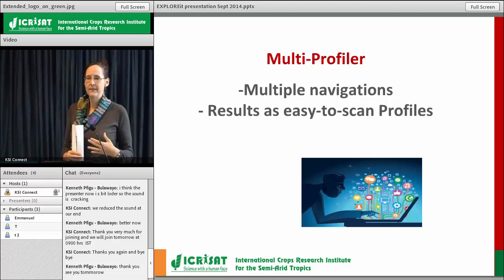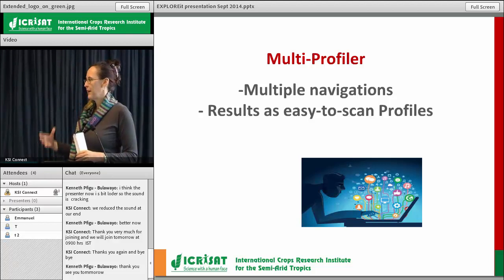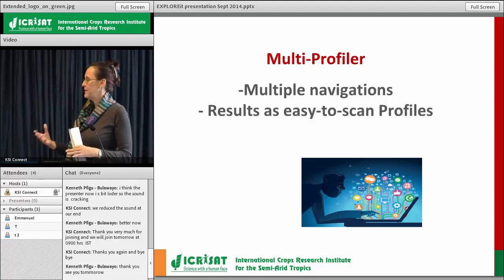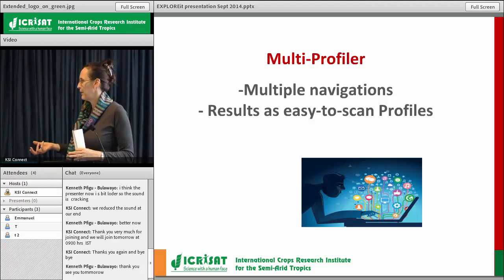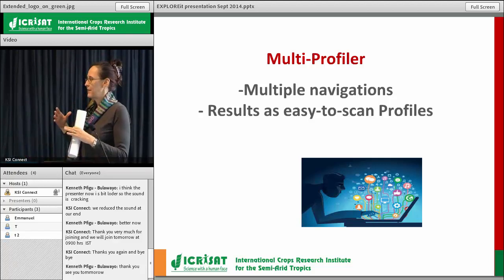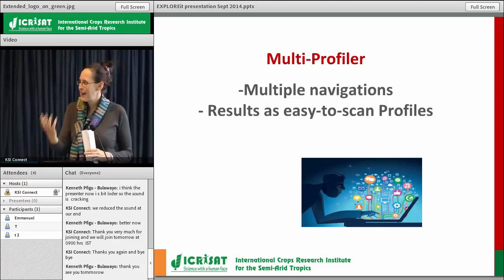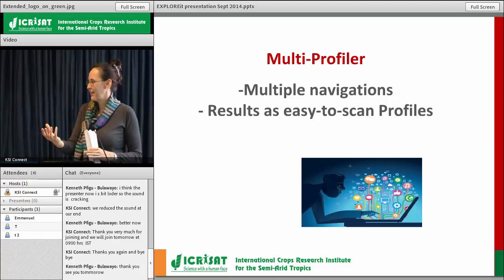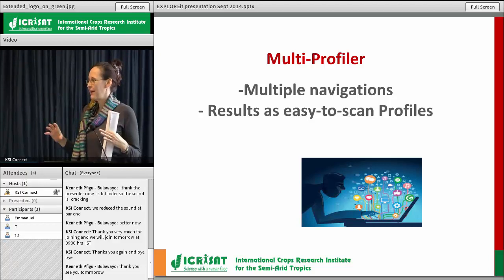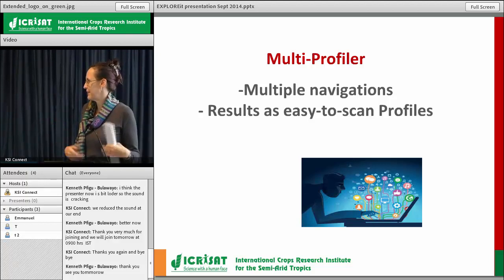Now the thinking behind this is, in a normal website, you have one way you can navigate to find information. We found that too restricted because people come looking for your information from different angles. For example, some people come to us because they're interested in a particular crop we work on, so they're looking for something on chickpea. Someone else is interested in climate change. It may be the same piece of information that could satisfy their need, but people have come in from different angles looking for that. And if you've got one navigation structure, you're very restricted.